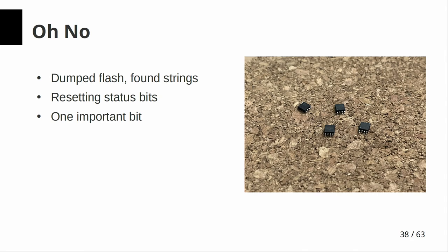We tried looking into resetting the status bits, diving deep into how to communicate to the flash chip that's soldered on the board using the RP2040. And we found out there were some non-volatile bits in there that were set. So it was read-only. And then we looked at one important bit for locking the status registers, and that was set. That meant that these chips would never be able to receive firmware. That was a really big problem.